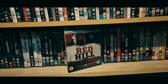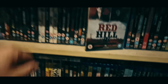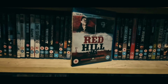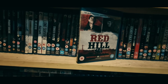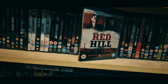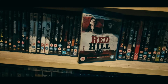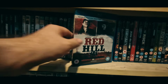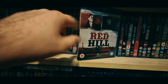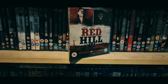They are completely opposite of each other. Patrick Hughes is a very good director. This film will show you that. But all he seems to be doing are these shitty, low-budget... I'm not saying the Hitman's Bodyguard shit. I quite enjoy that. That's why I own it. Mid-budget, bum-ass action movies. But Red Hill is probably his best film. And it's his first film as well. Shout out to Dimitri. Go Dimitri.